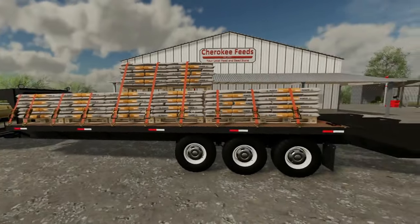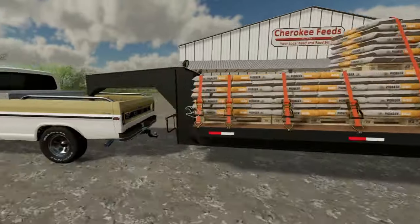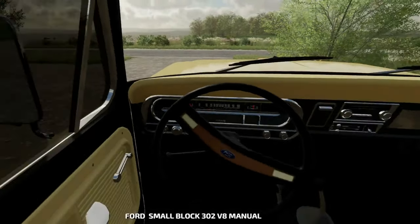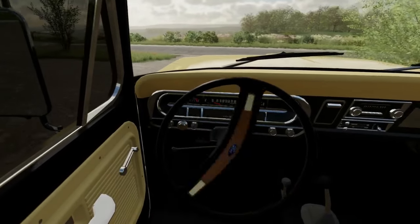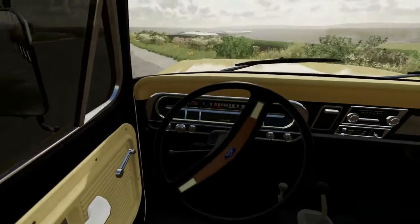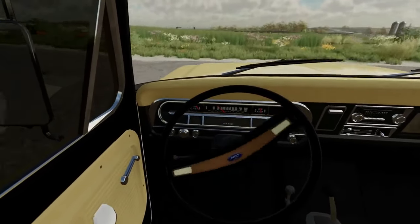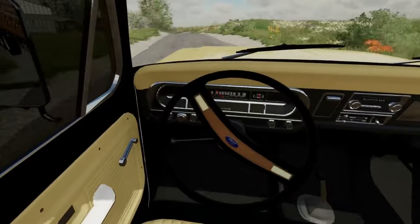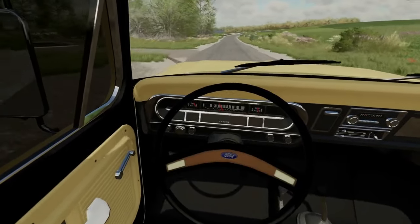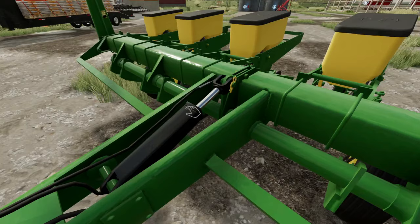All right, everyone, so I got all the seed loaded and strapped down. We got 15 pallets. I think that should be enough to plant everything we got. I've already went in and got the guy paid, so we're going to go ahead and head back to the farm and probably grease up the planter, and then after that we'll probably go ahead and fill it up with seed because I think tomorrow we're going to start planting. So anyway, I'll catch y'all back here in a few minutes when we get that done. All right, there we go.